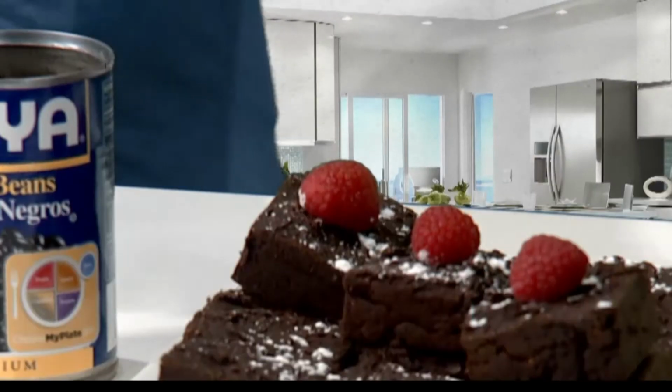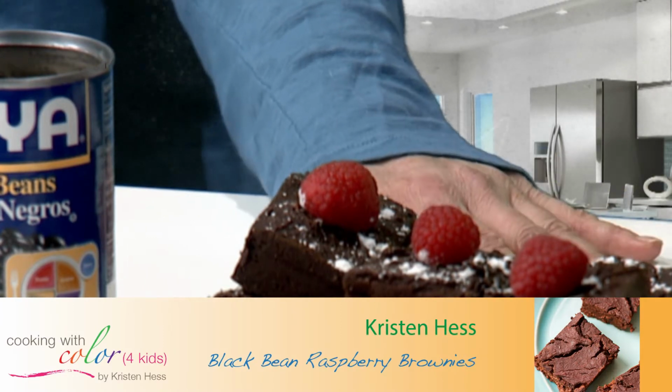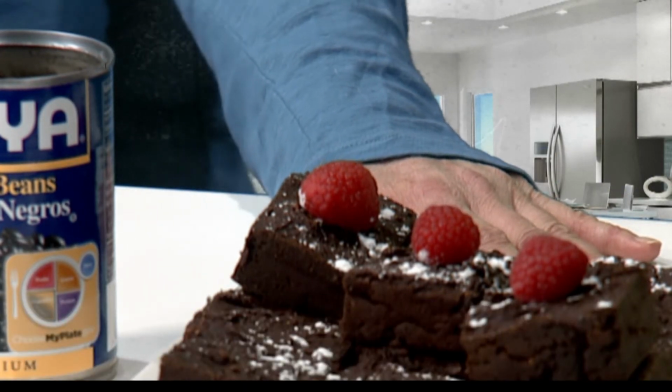I'm also making a gorgeous spring salad with spinach, 3 or 4 different kinds of fresh berries, and it's topped with crunchy toasted macadamia nuts and a bright citrus vinaigrette dressing. For dessert, I'm going to show you how to make my black bean raspberry brownies, which are absolutely delicious. They're made with black beans, dates, raspberries, vanilla, and cocoa powder, and they're a light and healthy treat to top off the meal. We're also going to meet 4 amazing young chefs who've made their own dishes for the season.